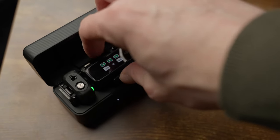However, being able to just put them all into one case and have one cable that you have to plug in to charge the entire set is much more useful, and that's a big reason why I would say these are much better. Now, it's not all perfect though.